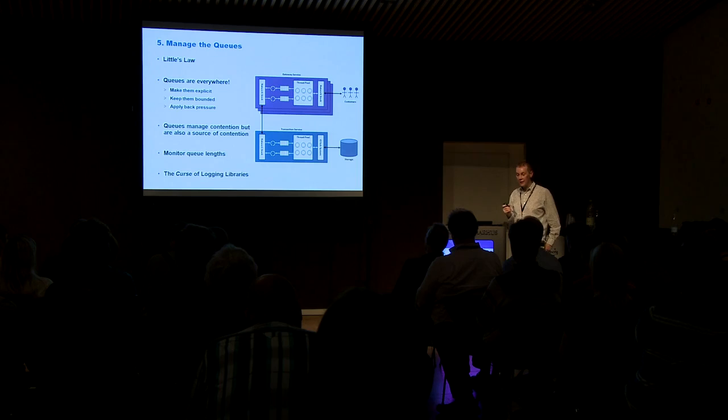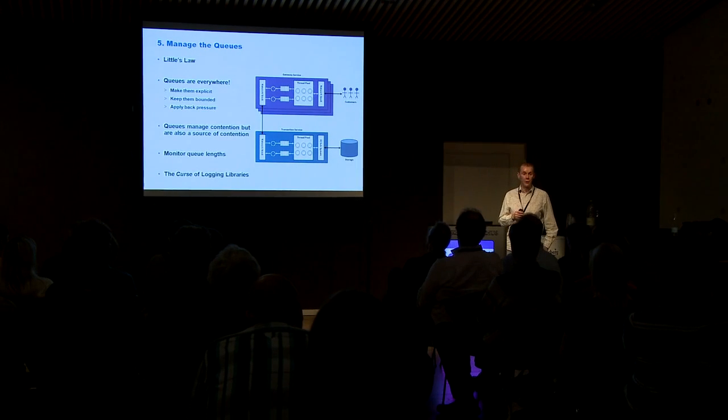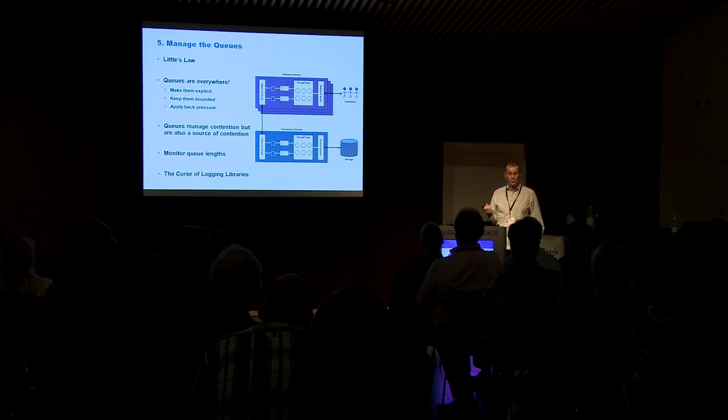So, kind of an interesting one on this. This is a problem I'm seeing over and over again, and I call it the curse of logging libraries. Little's law is a great example of how queuing theory works. Amdahl's law is another great description of how parallel computing works and what the parallel limiting component is. I spend a lot of my time helping people scale systems, and one of the biggest problems is usually logging. It happens over and over again. It's usually one of the biggest limiting factors.